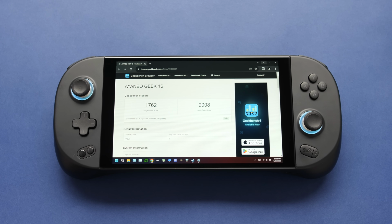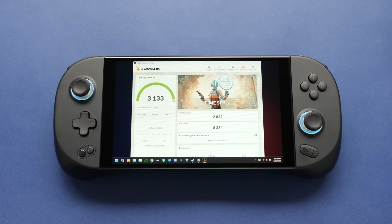Now we're going to take a look at some benchmarks. When it comes to the Geekbench 5 CPU benchmark, I got a pretty high single core score of 1762 using the 33 watt TDP setting and a multi-core score of 9008. These are both really great scores for a handheld device, especially when it comes to emulation. I also went ahead and did the TimeSpy benchmark, and I got an overall score of 3133 at 33 watt TDP. We have a graphics score of 2822 and a CPU score of 8354.